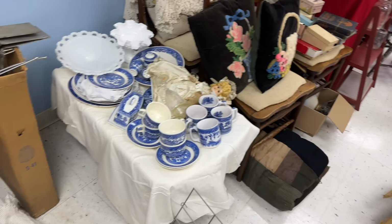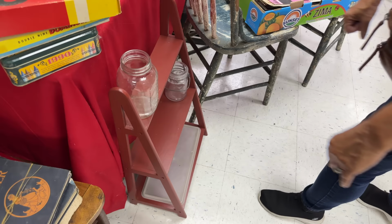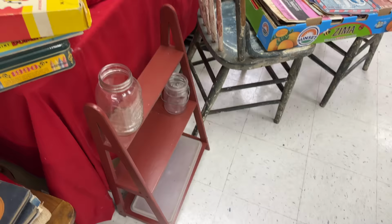That's cute. You know, I've seen people put those on their countertops and put their dishes and stuff on it. It's kind of high though, but yeah. That's how high they usually have them. Is it not a step stool, right? No, it's a little shelf.